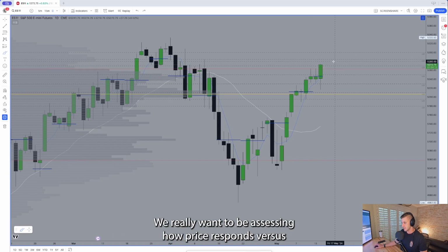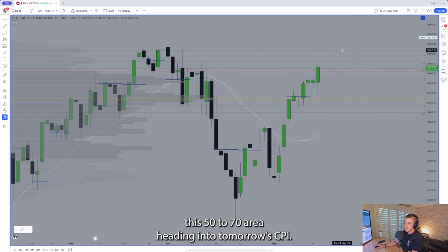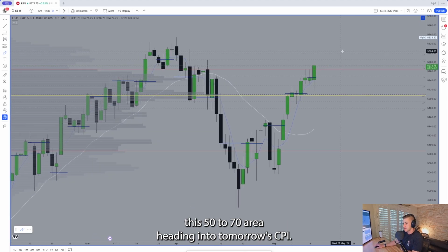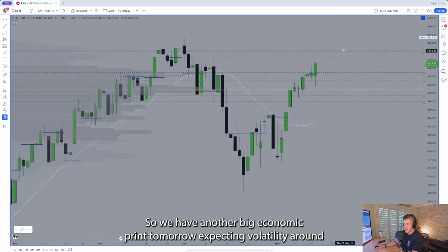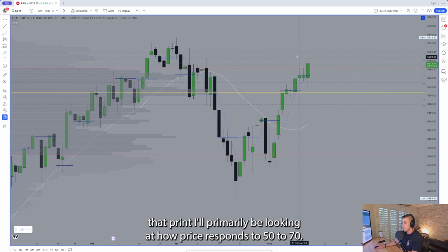We really want to be assessing how price responds versus this 5270 area heading into tomorrow's CPI. So we have another big economic print tomorrow, expecting volatility around that print. I'll primarily be looking at how price responds to 5270.